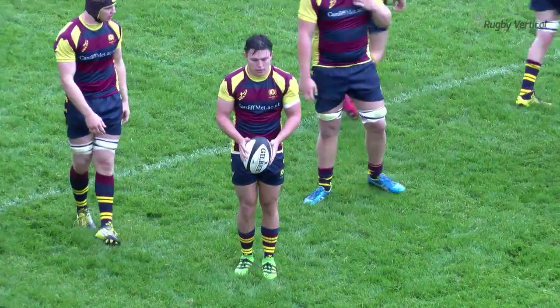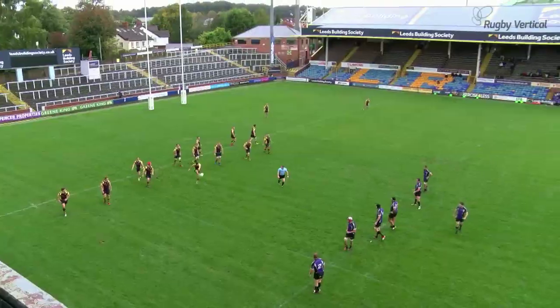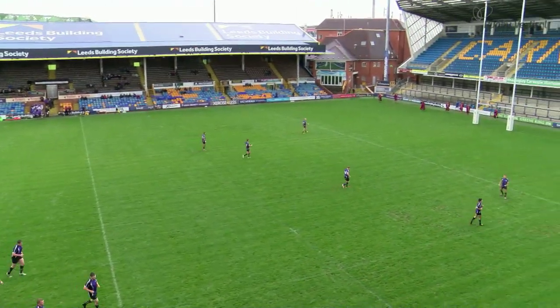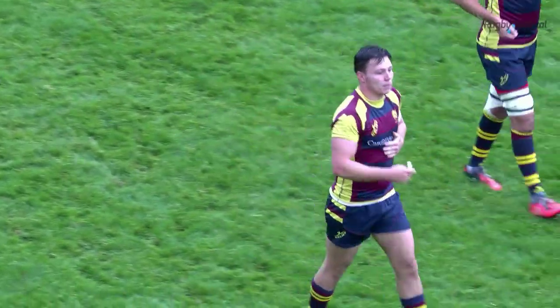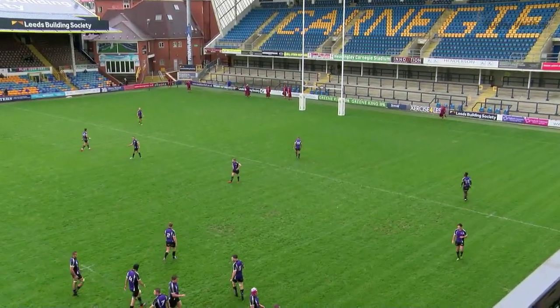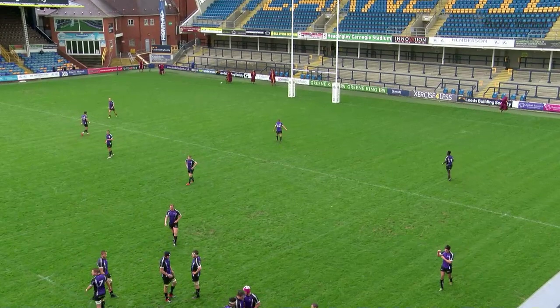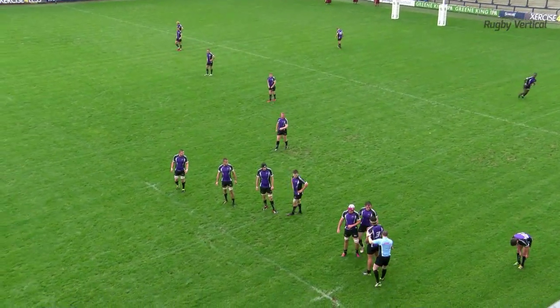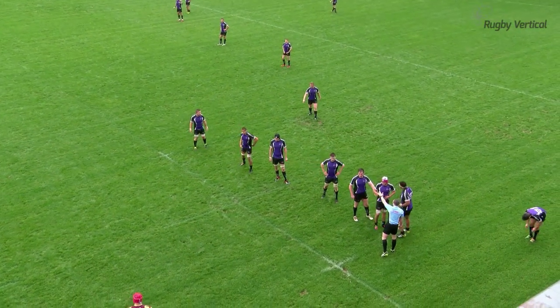Right now they are playing top drops. Beef downfield. Not a bad kick that is either. Simpson launching that one downfield over the Leeds 10-metre line. It looks like it has been very much a strong start for this Cardiff Met side.